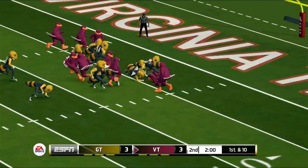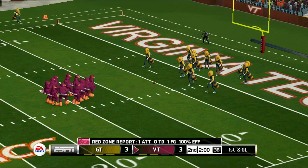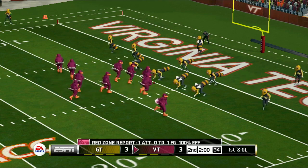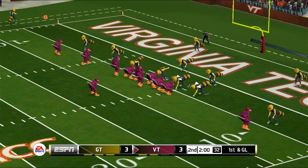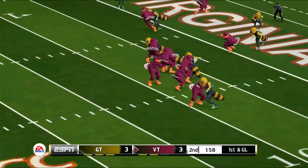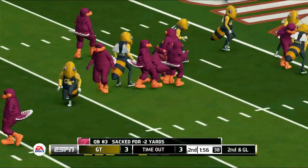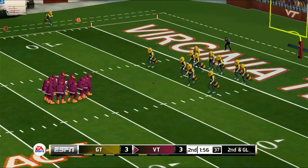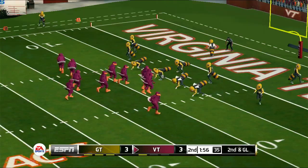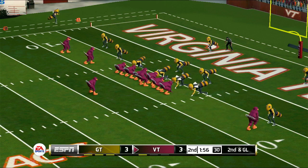Inside the 10. Big play, and it's 1st and goal. Sometimes when you've got speed, that's all you need. It's the one thing you just can't defend. He's scrambling. They bring the quarterback down. He just blew past the blockers and dragged the quarterback down. Boy, excellent play by the defense here. A few extra seconds, and those receivers might have been open.